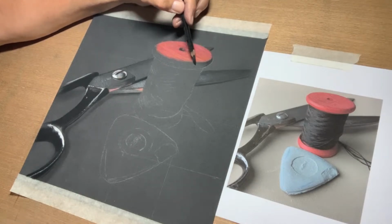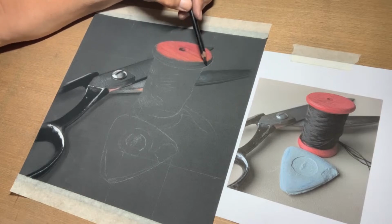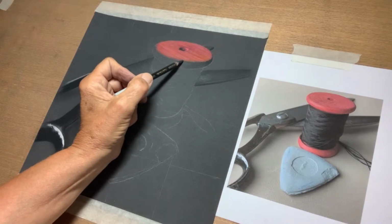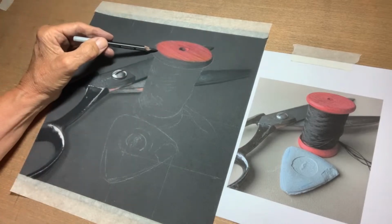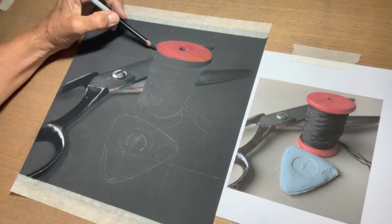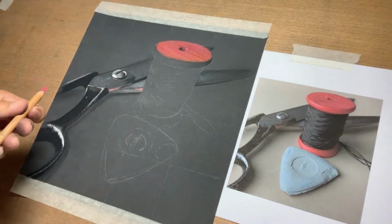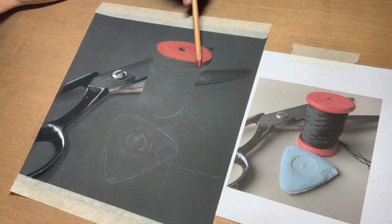So I'm just adding a very dark colour here to start with the area that's away from the light, so that's going to be the darkest. That's going to be the shadowy part of the rim of the cotton reel, and there's a little edge to it there that needs a darker colour. If you put the black in now, it can be softened by the colours that you put on top, so don't be afraid to go in with a heavy colour. As I said, vary the weights of how you use your pastel pencils, and you'll get a different texture each time, different strength of colour too.